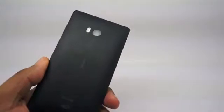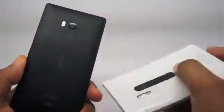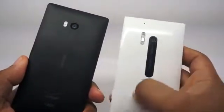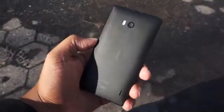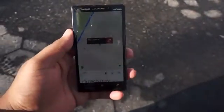But it's not a glossy plastic like we saw with the 928, which can really get smudgy, fingerprinty, ugly and oily. That's not an issue here. It's just a regular plastic body, no special coating, just very nondescript and nice when you put your fingers across it. You really don't notice it, and that's kind of a good thing. It gets out of your way.